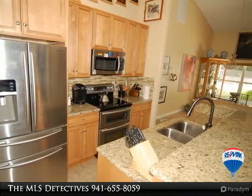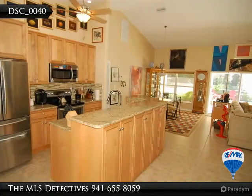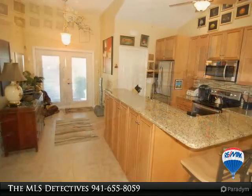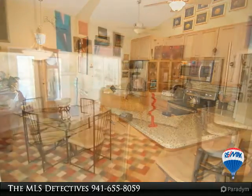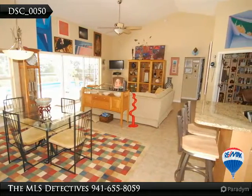inside utility room with stackable washer and dryer, a split floor plan with guest rooms on the opposite side of the home from the master suite, a spacious two-car attached garage with ample storage and a huge under-roof lanai with a screened pool enclosure. The saltwater pool is heated and adjoins a mostly private and partially fenced backyard.